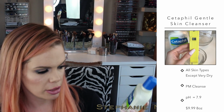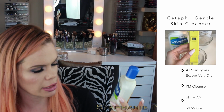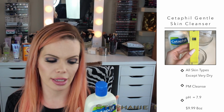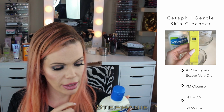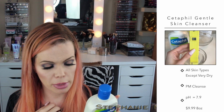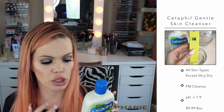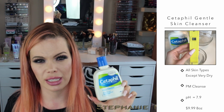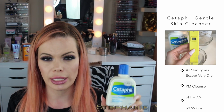Out of all the cleansers I'm going to show you, this one is my least favorite. This is the Cetaphil Gentle Daily Cleanser that you can get at the drugstore. This is good for all skin types, although this does have a very high amount of sodium lauryl sulfate, which can really be an irritant to the skin and possibly dry it out. There are so many other cleansers that don't contain this ingredient, so this is my last choice for the ones at the drugstore, but it still will do the job.